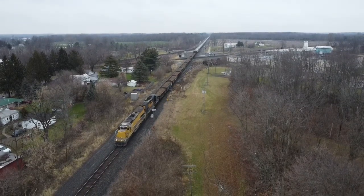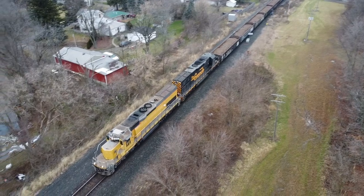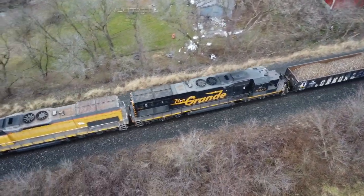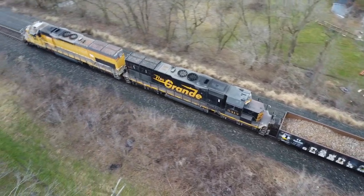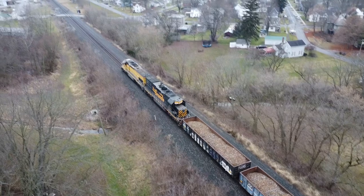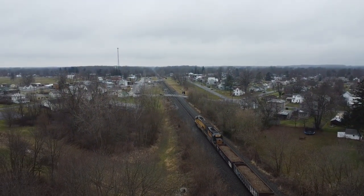Something like that. Anyway, it's just cool to see the Wheeling & Lake Erie. I just got blown out with perfect timing, getting to the Wheeling & Lake Erie, like following them to one of the crossings that I had to cross before getting to the spot today.